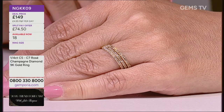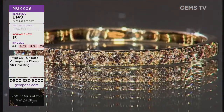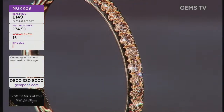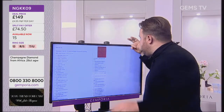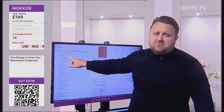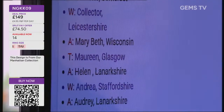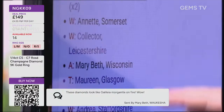Welcome Elaine, welcome Collector, welcome Annette, welcome Anne as well. Look, you're going to have to be quick. I need to show you how many people are involved in this one because there's just been an eruption. I'm trying to work out which side do I begin on. Let's go over here. Right at the top here, Mary Beth, who gave us that beautiful description. Sorry, it's just gone down because more collectors have come in. Look, you're going to have to be quick to get your name on this. There we go. Mary Beth in Wisconsin. Look how quickly it's moving.